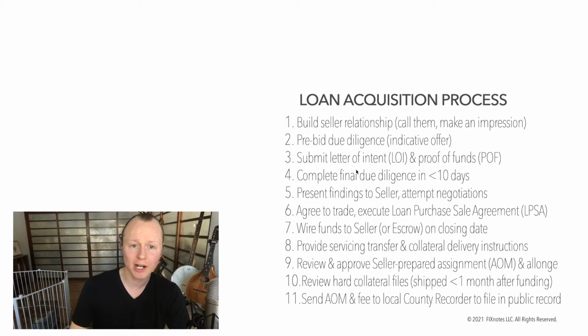So you want to be very comprehensive with your review in this time. The seller is agreeing to some exclusivity to allow you to spend the money and the time to review those assets. If everything looks good, you need to move forward with the purchase. So you present those findings of due diligence to the seller. You maybe will do some negotiations. We call that a fade if perhaps the fair market value of the home is less than expected. So you finalize those negotiations, you finalize price, and then you execute the loan purchase sale agreement.